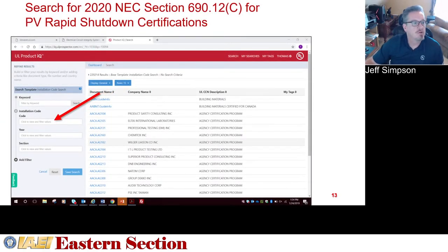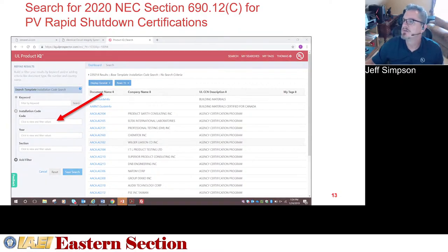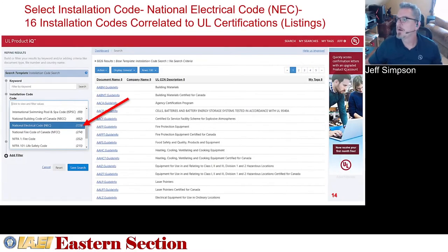This is what it'll look like when you get to that next point. Installation code search. You can click there and just select your code. You don't have to type anything in. Just click there. And Tom, let's see what's on the next slide. This is what you'll see. Right there. You can select National Electrical Code.